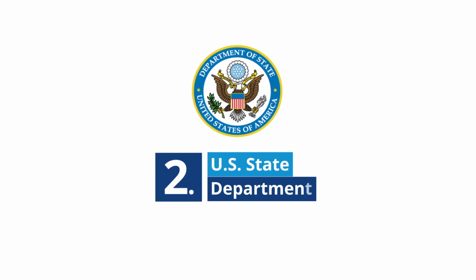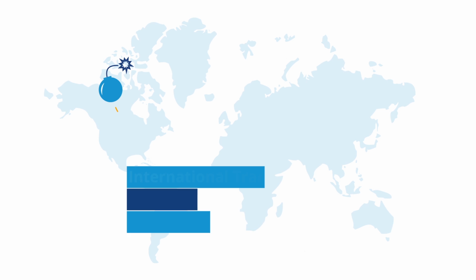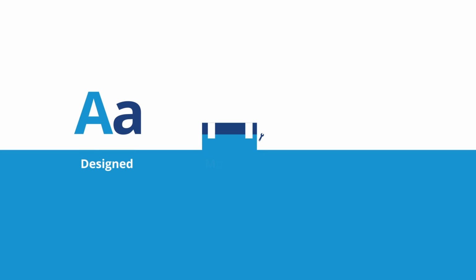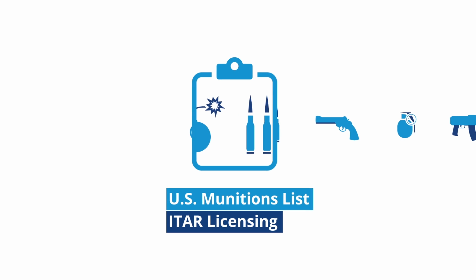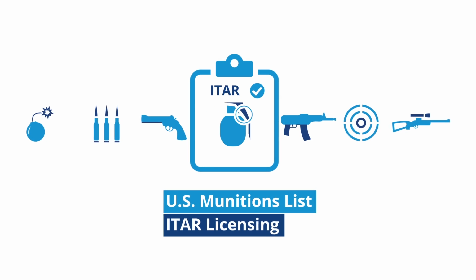The second main agency that regulates exports is the U.S. State Department, which under the International Traffic in Arms Regulations, or ITAR, program, regulates exports of products or services designed, modified, or upgraded for a military purpose. Exporters in this space should check out the U.S. Munitions List to determine if their product or service requires ITAR licensing.